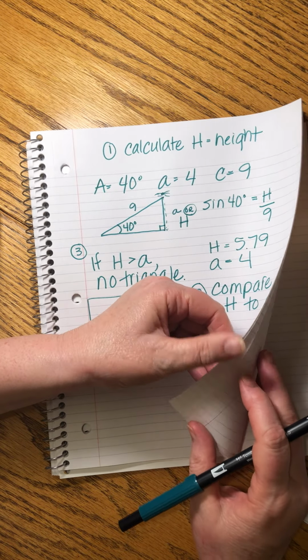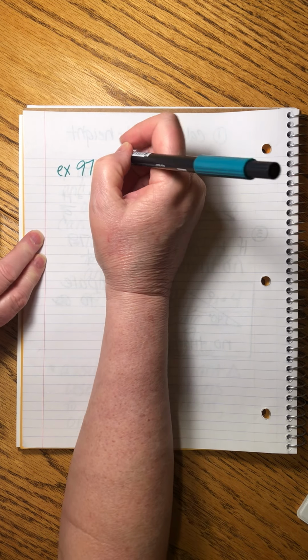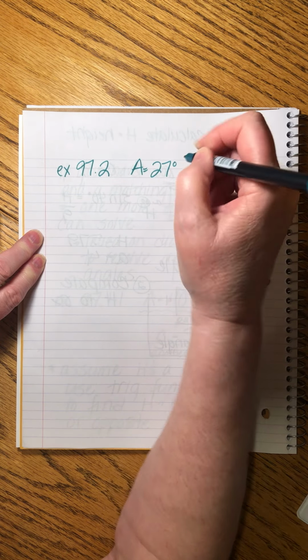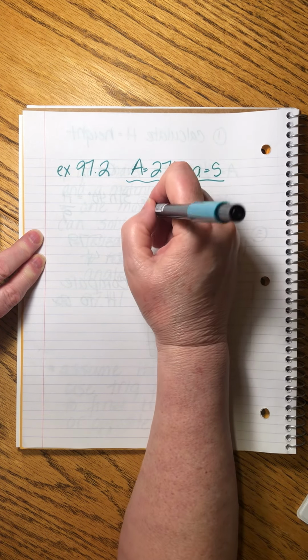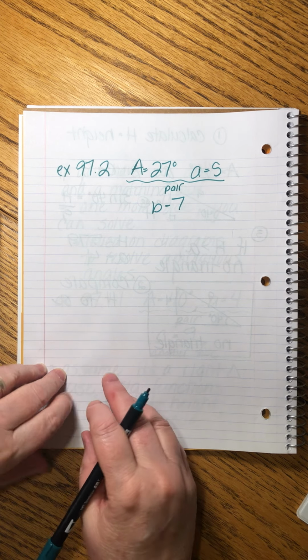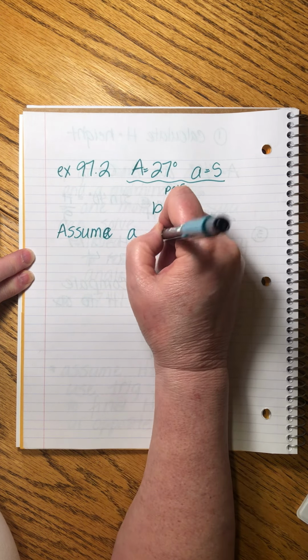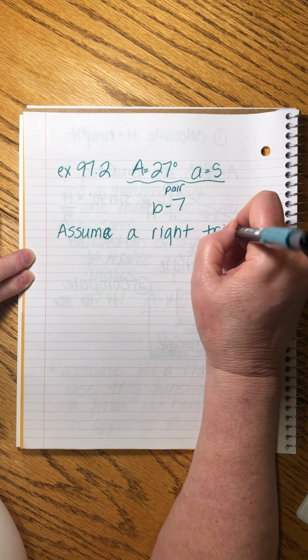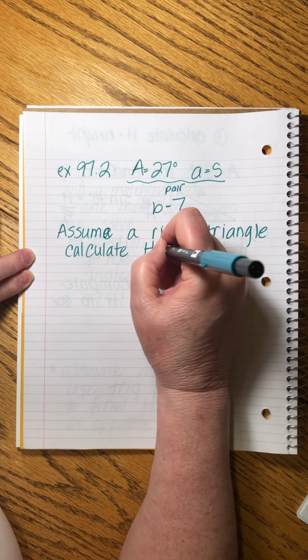All right, let's take our 3 steps and do another one. Same instructions. Draw the triangle and find the missing parts. This is 97.2. And we get that A equals 27 degrees. That's an angle. We get that little a equals 5. So they're a pair. And then we get one more side, B equals 7. All right, so again, we assume a right triangle and calculate H, which is the height.